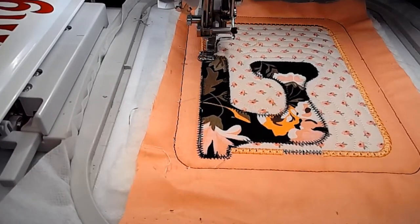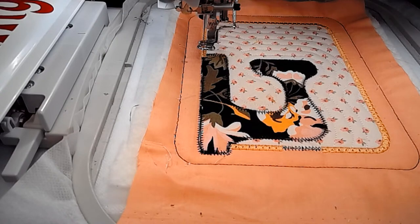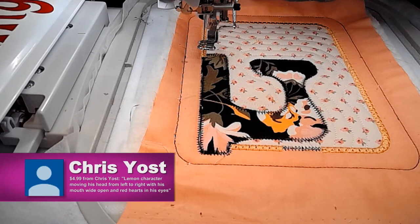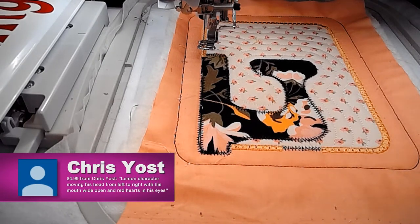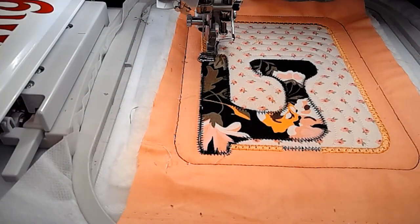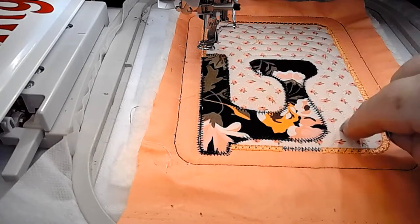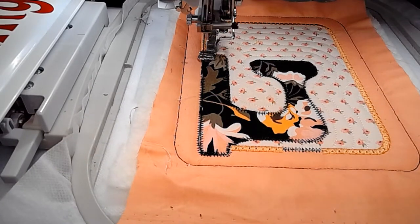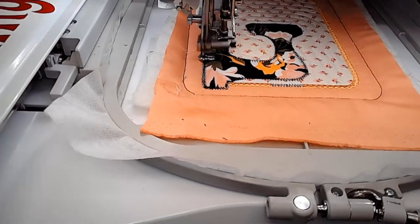Okay, now we do need to switch to black because we are going to outline the old-fashioned sewing machine. And there is a little bit of detail work on the sewing machine, so I do want it outlined in black. I may switch to the orange for the detail work if I catch it in time. I didn't check this out on the computer before I stitched it, so I don't know how connected it all is, but let's just see. This will be the black around and around here. What a cute design. You can also, when the lettering comes up, there will be a thread color change, and you can skip it and add your own, or you can do it on the computer.